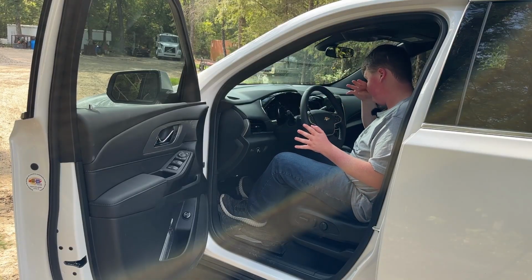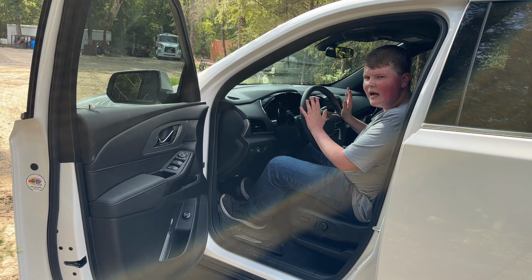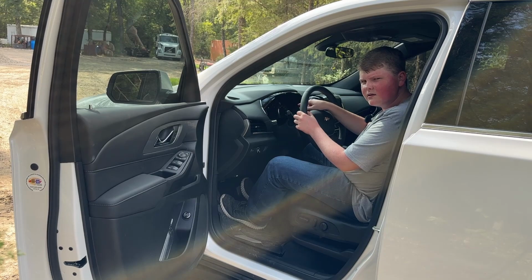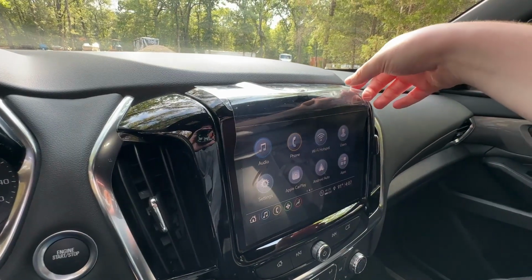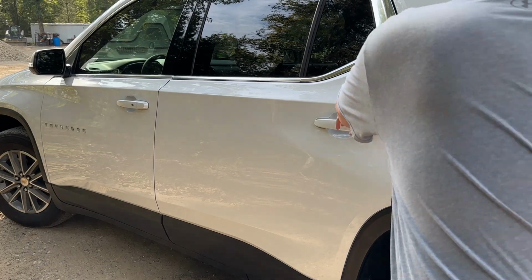Pretty simple up here. And what I like is that there are basically physical buttons for everything that you need to access, except for the traction control, which is in the gauge cluster. Seems a little weird. And since it's a brand new car, we get to do this. Climbing into the back seats.